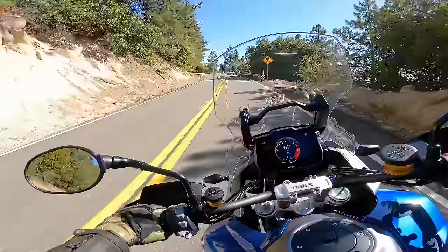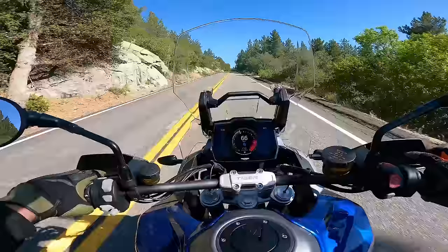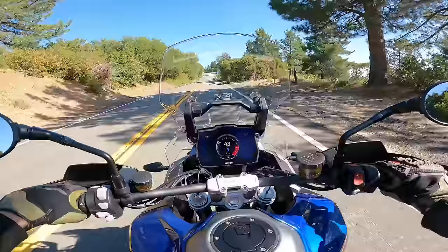Let's talk about the brakes. So let me show you the braking performance of the bike. 65 miles an hour. That's brakes all the way. And I'm feeling seasick. Honestly, I get nauseous doing that. These brakes are very, very powerful.